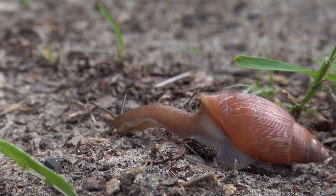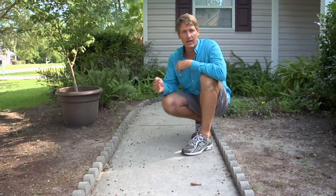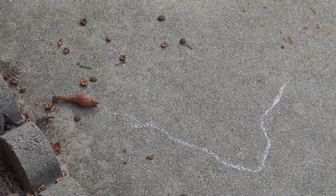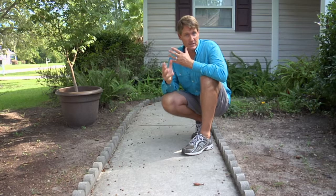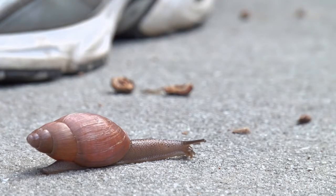So all these snails and slugs, which are very much like snails, they just don't have that shell, tend to leave a slime trail. And that's visible with the naked eye. But boy, if you're a snail or other things that eat snails, you can pick up on that with sense of smell or something like that, and that's how they find them. Neat animal, but let's see what's in the backyard.